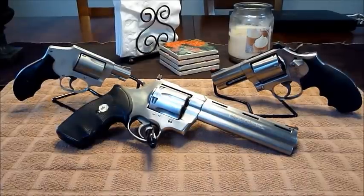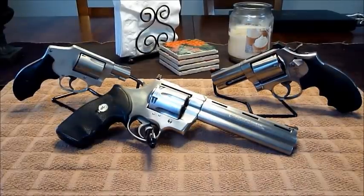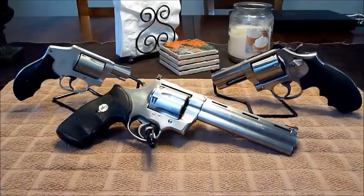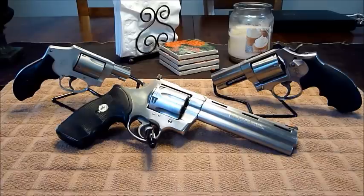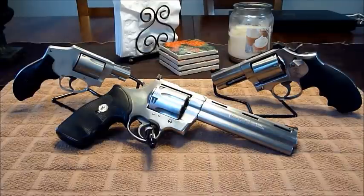So I just wanted to get the ball rolling here and show you the revolvers I currently have. I did have a Ruger SP101 in 357 mag, a snubby that I recently sold. Otherwise I'd have it here. But let's go ahead and get started.